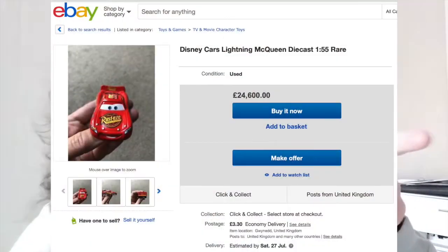Now, believe it or not, this Lightning is actually one of the rarest in the first wave set. It's a first edition of the titular character, so it's bound to go for quite a high price. So yeah, let's actually have a look. Yeah, right here, it's on eBay for nearly 25k. Let's get on to reviewing this bad boy.